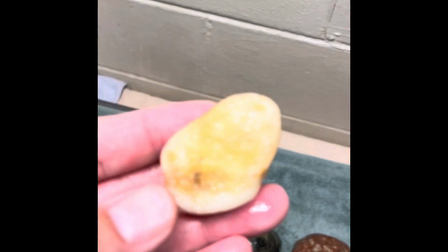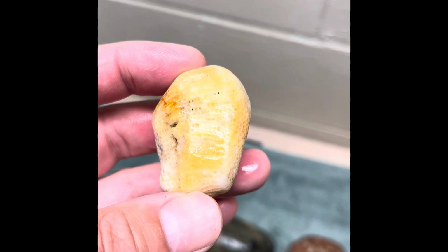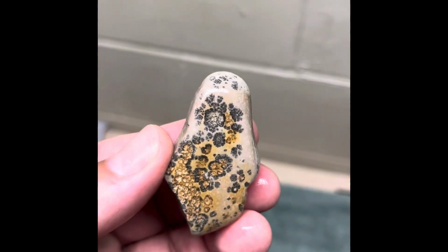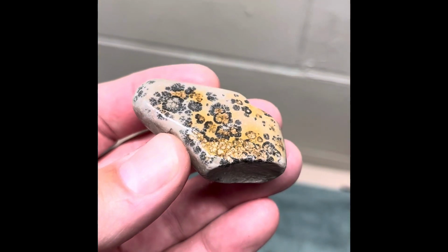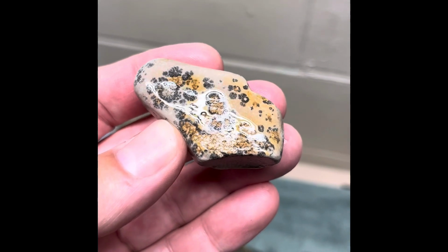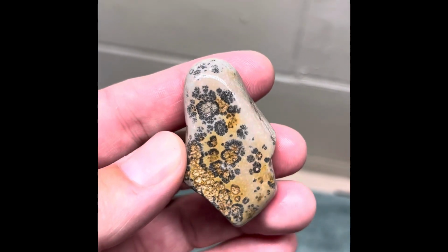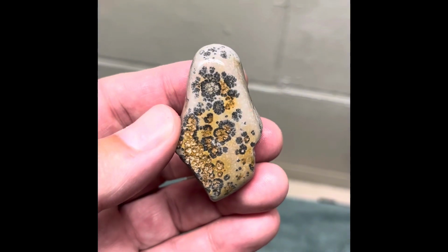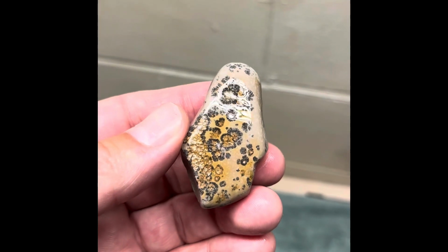Every side. And then this one I actually found on the way back to the car. Another really nice one with the pattern all the way through every side, pretty much. Then we got that crazy piece of, I don't know what it is, but it's got yellow inclusions in there, and then it's got little dendrites. So I'm thinking magnesium dendrites, but I'm not positive. So if you know, leave it down in the comments.